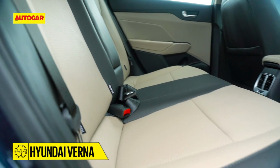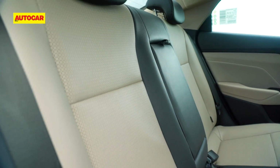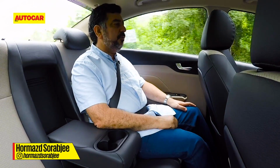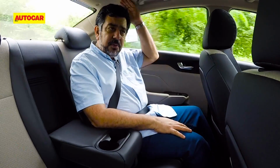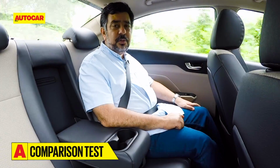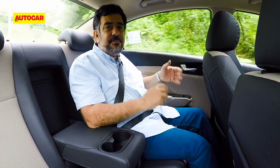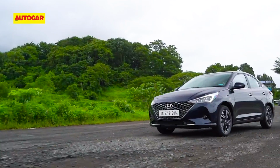The limited rear seat space has long been a chink in the Verna's armour, and that's something that holds true even with the latest update. Now the back seat is possibly the weakest link of the Verna. It's not the most spacious. Headroom is a little tight for tall people. Legroom too is just about adequate. Small windows here don't really give you that airy feeling, so it adds to that kind of cooped up ambience.